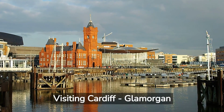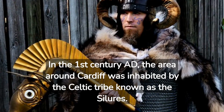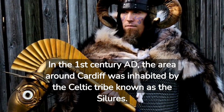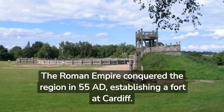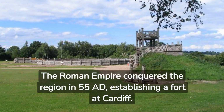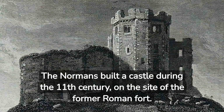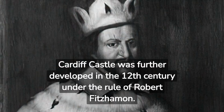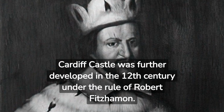Visiting Cardiff, Glamorgan. In the 1st century AD, the area around Cardiff was inhabited by the Celtic tribe known as the Silures. The Roman Empire conquered the region in 55 AD, establishing a fort at Cardiff. The Normans built a castle during the 11th century, on the site of the former Roman fort. Cardiff Castle was further developed in the 12th century under the rule of Robert Fitzhamon.